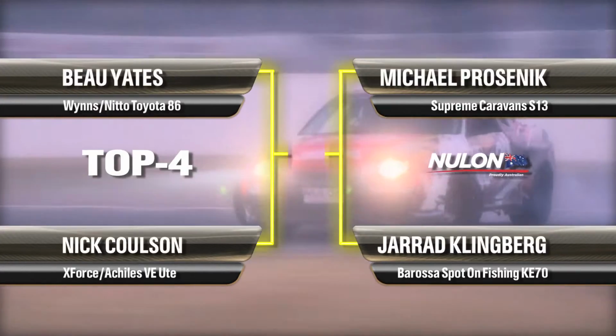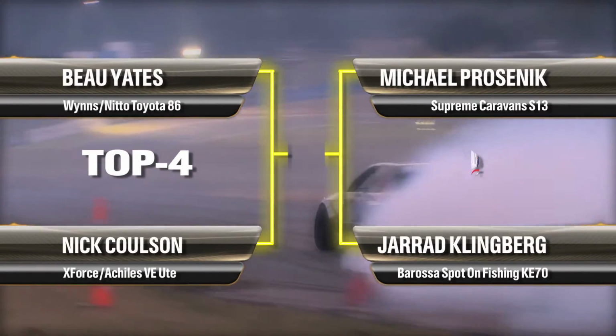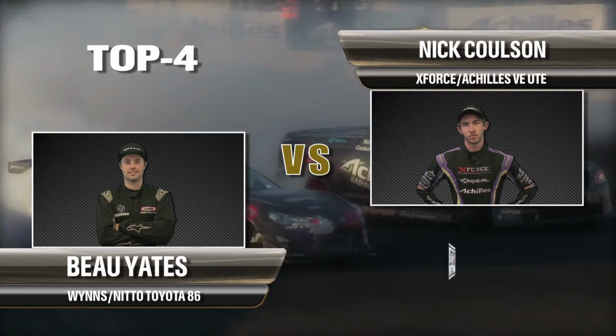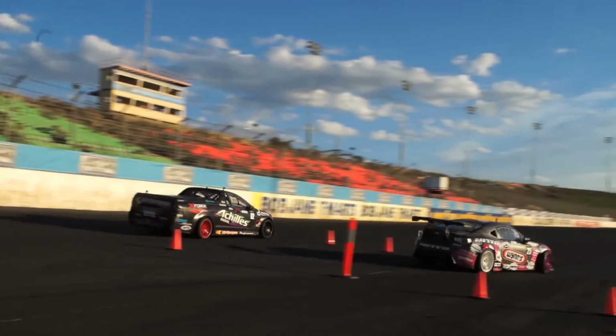Well, here is the NULON Oil's top 4 battle tree. How's this? New South Wales, Queensland, Victoria and South Australia, one from each state competing, has made it through to the top 4. First up, Bo Yates up against Nick Coulson. Number 1 qualifier up against number 1 in the championship.